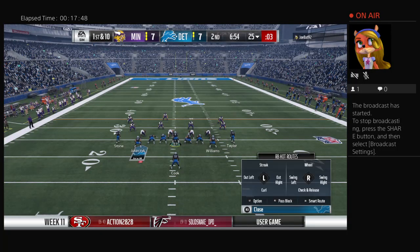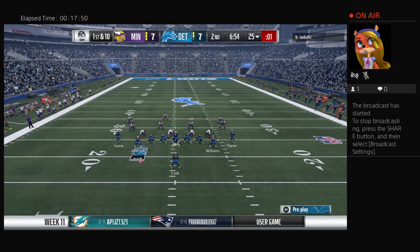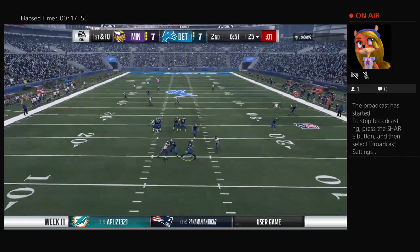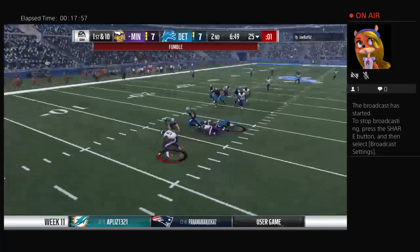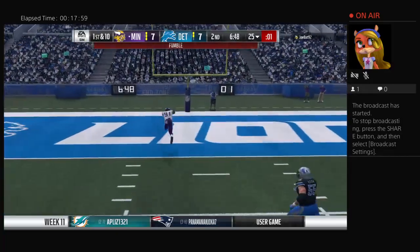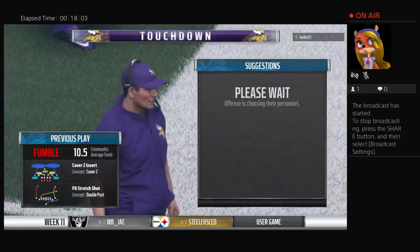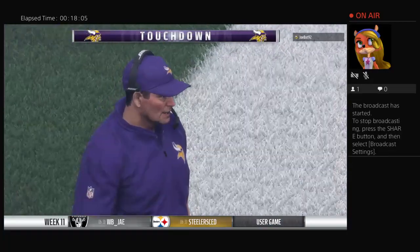Play clock winding down. Just beating the play clock is Locke. Now a hit, and Locke lost the football. It's out, and the Vikings pick up the football, and he's going to score. It's a Viking touchdown.